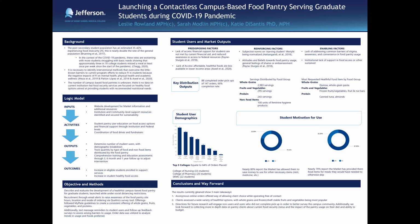Our directions for future research include engaging users more deeply about their food insecurity status, diet, and budgeting. However, we're also looking to expand not only to the users of the pantry, but non-users to better engage and serve the community.